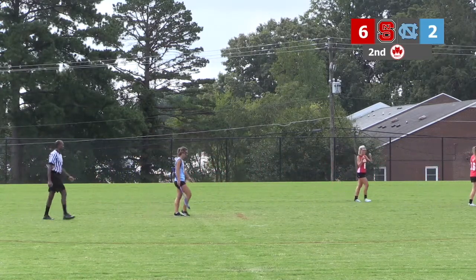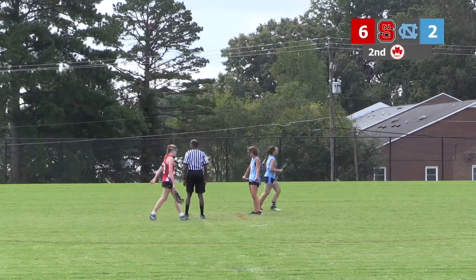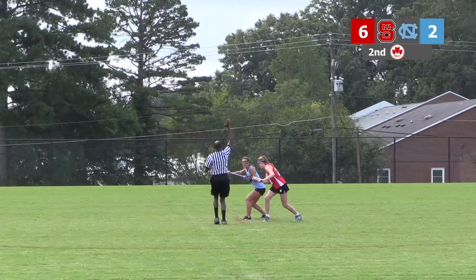Yeah. And State rewarded for the long possession there. Good possession, good passing overall around the world. Just waited for some space and was able to capitalize. It's like they always say, great offensive play will always beat the best defensive play.